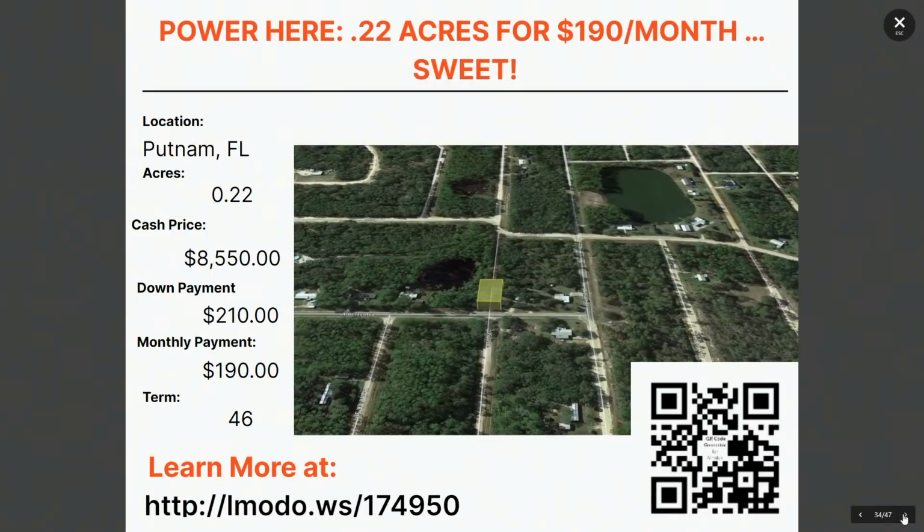Let's go to the next one. This one's in Putnam County, Florida. It's a 0.22 acre property, $85.50 with $210 down and $190 for 46 months. You can learn more about this one by scanning that short code on the bottom or heading over to that short code there, elmoto.ws/174,950.